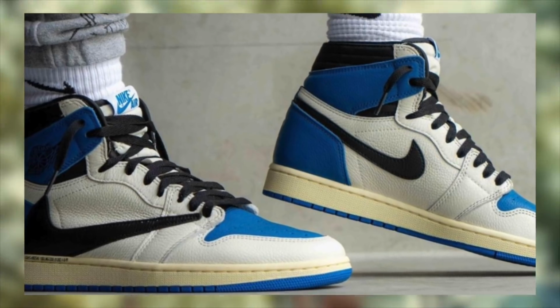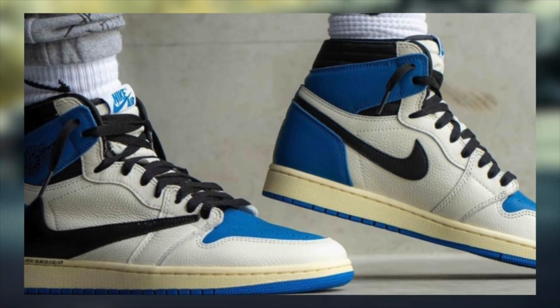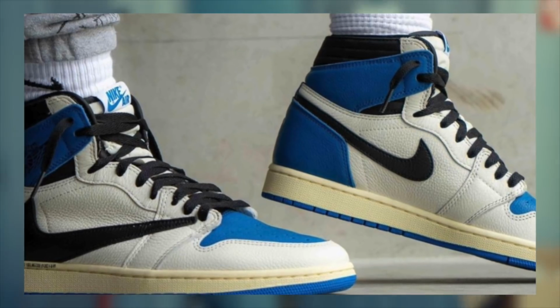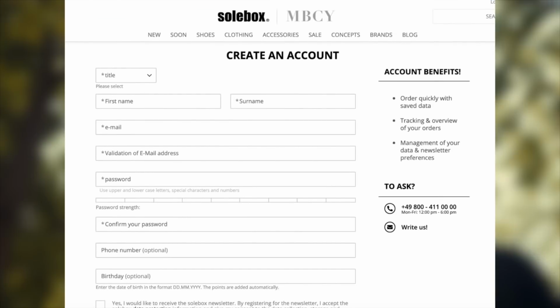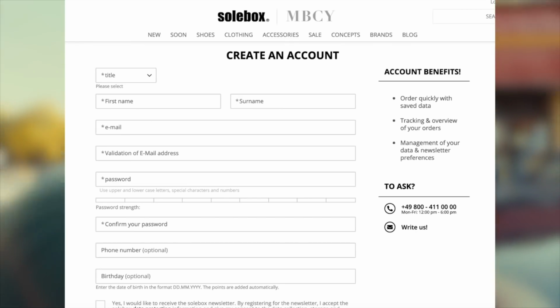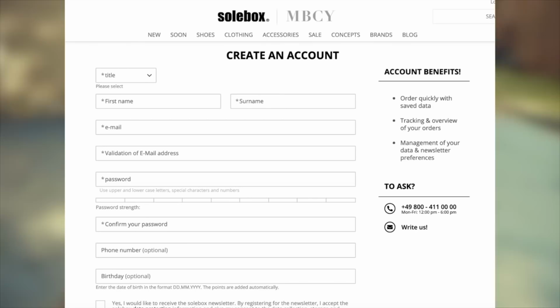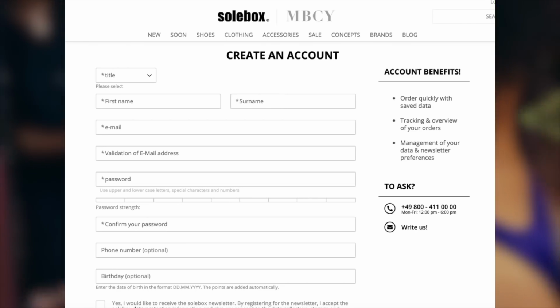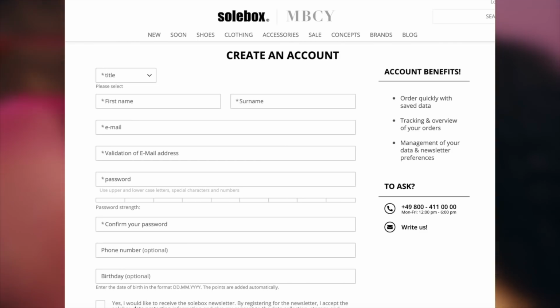First one I wanted to mention was Soulbox. Soulbox almost always drops really hyped products first come first serve. Although they do not drop every single one, I would still highly suggest preparing for this one just in case. Make sure to make your account in advance for Soulbox and add your address and information to it. I'd highly suggest being active on the site at least 30 minutes before the drop, which is usually at 9 a.m. CEST or 3 a.m.